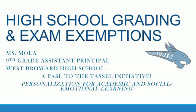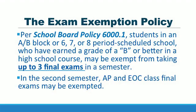Now I'd like to talk to you about the exam exemption process. The exam exemption process is something that was created by the school board where students are given the opportunity to exempt up to 3 exams, both at their midterm and at their final. So how it works is if a student receives on the report card for quarter 1 and quarter 2 a B or better, the student is allowed to exempt the exam for that course. The only courses that are not allowed to exempt a midterm would be the AP courses. Other than that, all courses offering a midterm, which is every course on campus, is allowed to be exempted.